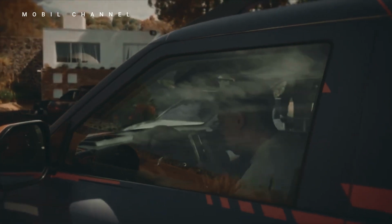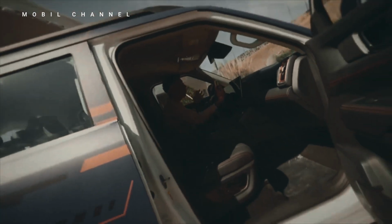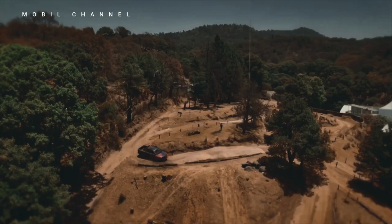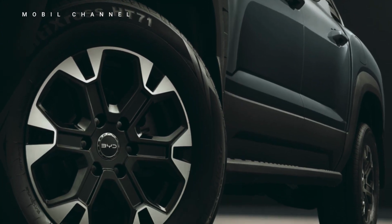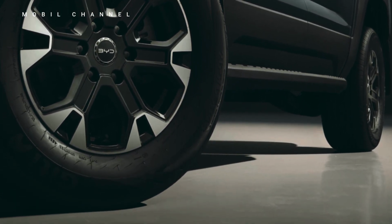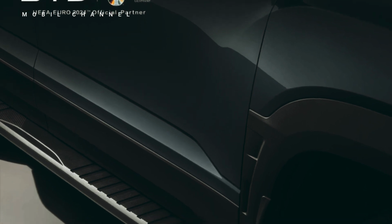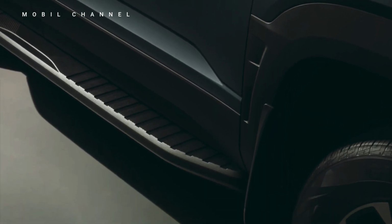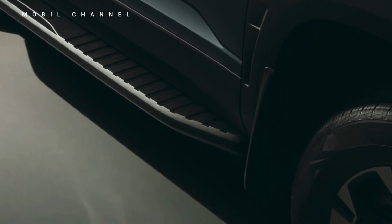Already selling a crossover named Dolphin and a sedan named Seal, BYD is no stranger to aquatic vehicle names. The newest product from the Chinese automotive giant is a bit more aggressive, with BYD naming its new plug-in hybrid pickup truck Shark. It's important to note that the Shark won't be sold in the United States. It will be sold south of the border in Mexico, where BYD plans to build a new production facility in the coming months.